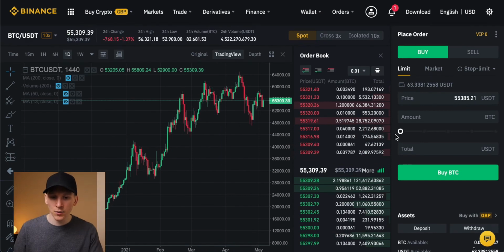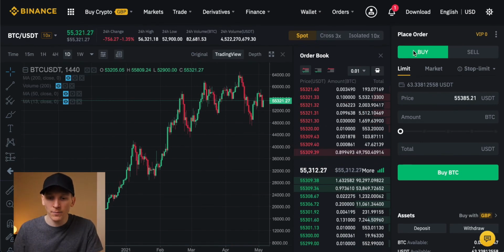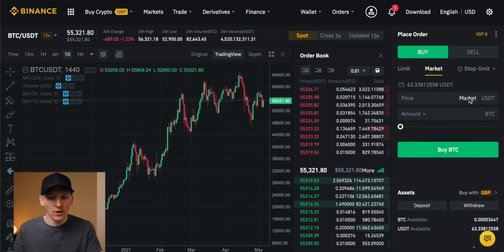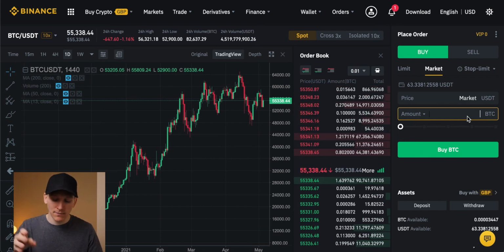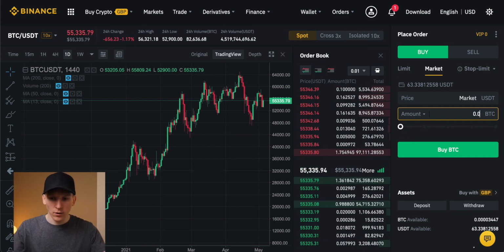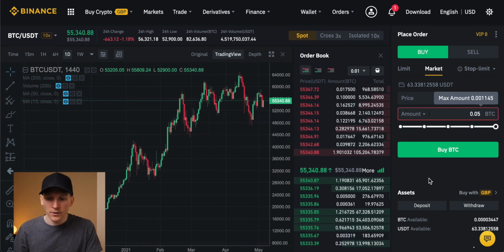But let's put in a market order. We can come up and we are a buyer of Bitcoin. Remember, that means we have to sell US dollar tether. Let's go to a market order right here, and you'll see the price, we cannot choose it. It just says market. Whatever the price is on this order book at the time that we press buy, that is the order we are getting, but we can choose the amount of Bitcoin. Let's buy 0.05 of a Bitcoin. And you can see we can just press buy here. We cannot choose the price.